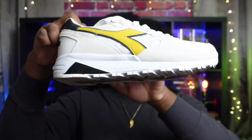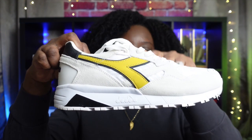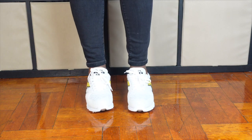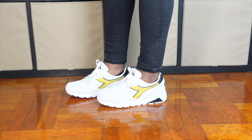I love them. This one is another gift from my husband. As you can tell, my husband is into sneakers, so he hooks me up all the time. This is by the brand Diadora. I love this because of how neutral it is. As you can see, your whites, your creams. It has a little bit of color, but it's not too overpowering. I have worn this like twice. Very comfortable.